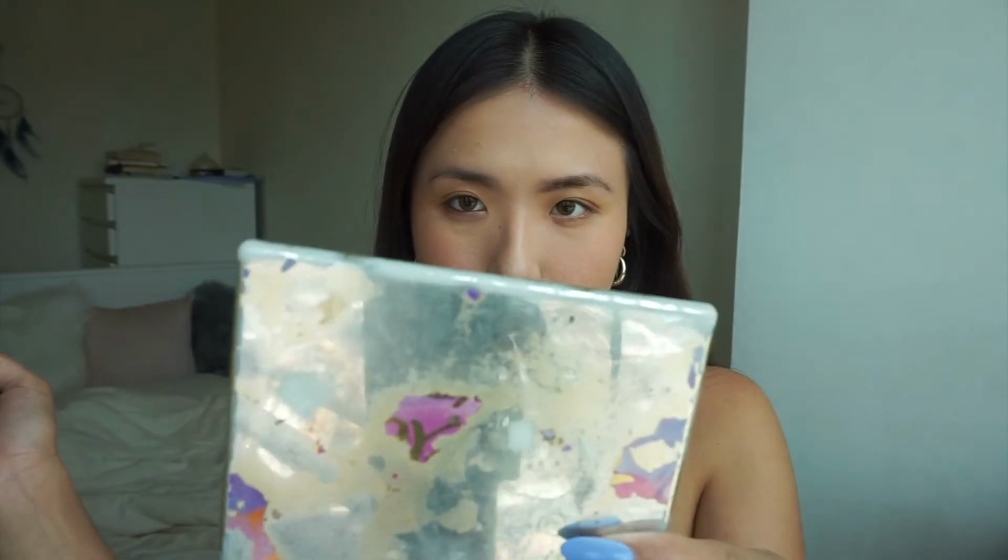Look at the difference. My eyes definitely look bigger and more open on this side, but I really like how it makes my eyes pop a little bit more on this side. Let me know, what do you guys prefer? Now it's probably my favorite part, eyelashes.